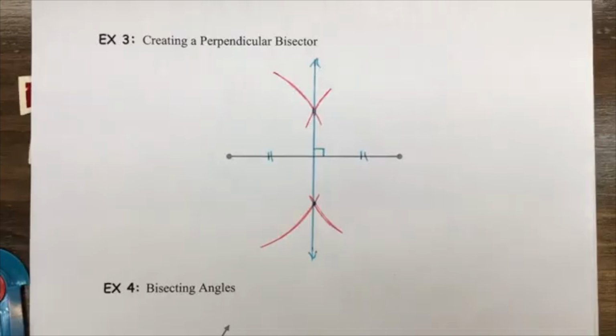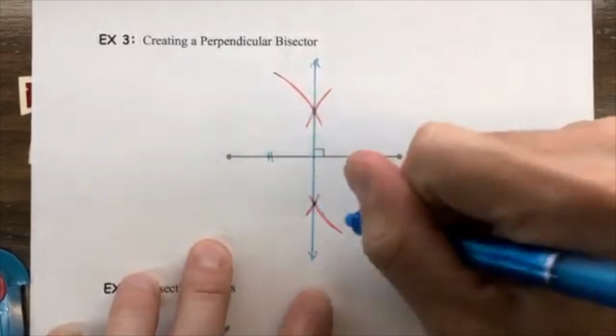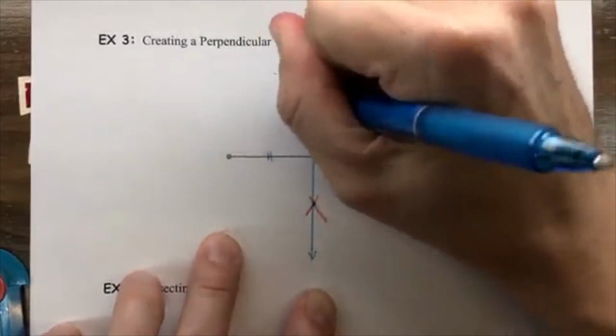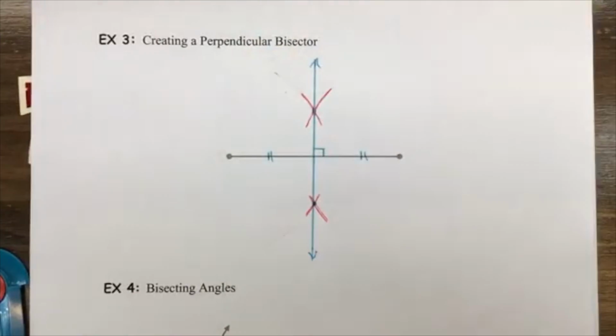That would be there. And then if you got a little bit too much in this area here, you can just take some of that stuff out. And there you are, perpendicular bisector.